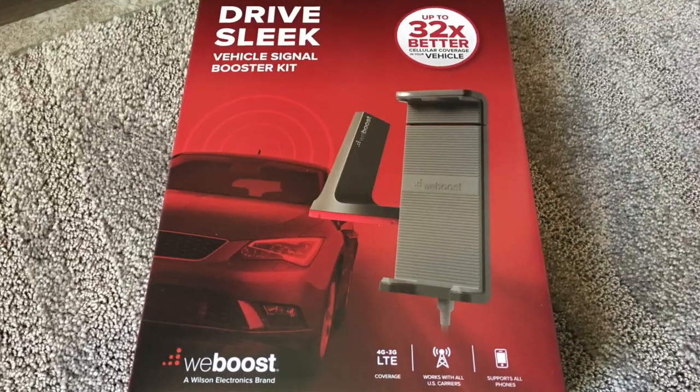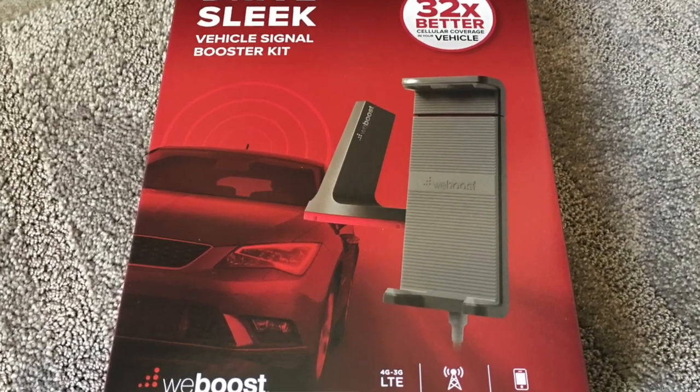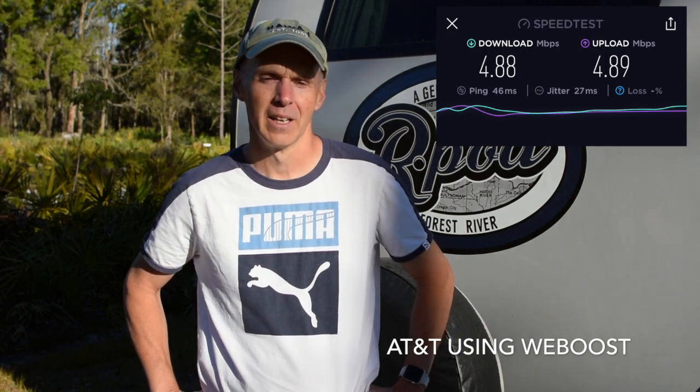We did end up through Amazon getting a WeBoost, and that helped a lot to boost the cell signal to the cell phone and be able to work better the second half of the week. But still have to give it somewhat low ratings just because of bandwidth.